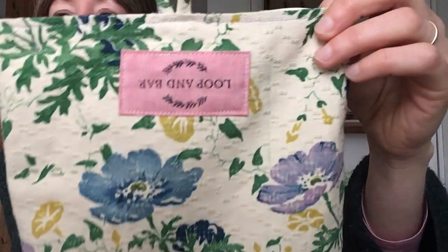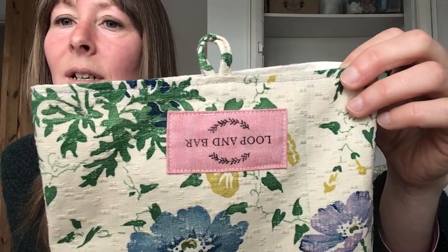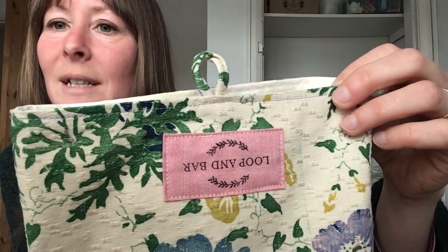I have made this bag myself. I don't know if Loop and Bar is going to come across. That'll probably show backwards, won't it? It says Loop and Bar. I don't know if once I edit the podcast, will that writing switch the other way? We'll see. If it doesn't, just know that it says Loop and Bar. It's my new stamp, but I'll talk more about that afterwards. I invested in a little stamp in case I do bag making again. And this is one of my practice runs.